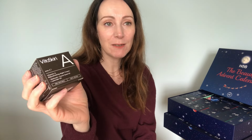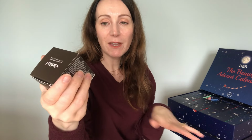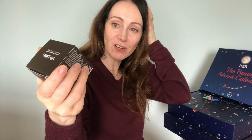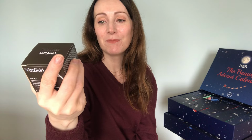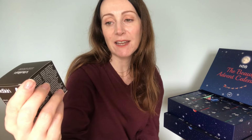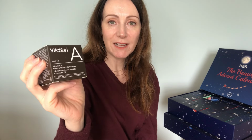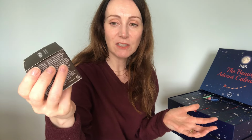So now we've got our night cream. We've got our cleanser, our toner, our eye cream, our body lotion. We've got everything we need. We've got our scalp massager and now we've got our night cream. So yeah, they've thought of everything here. This says it's got retinoid, carrot seed oil and lavender oil. Vitamin A is very good for anti-aging, so this is going to be a great anti-aging night cream.